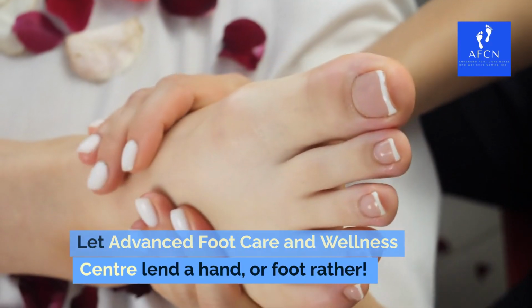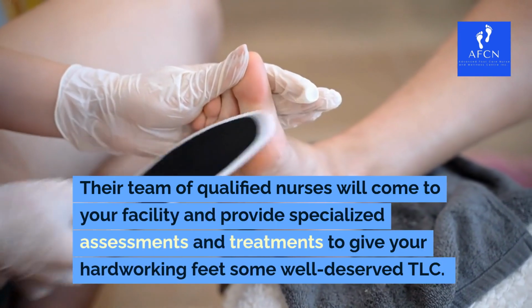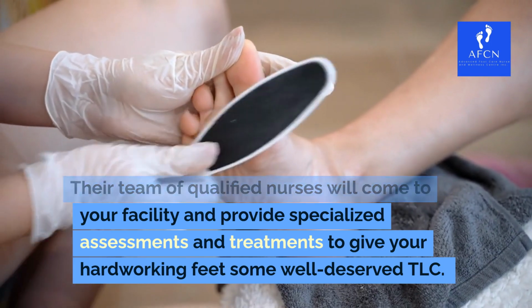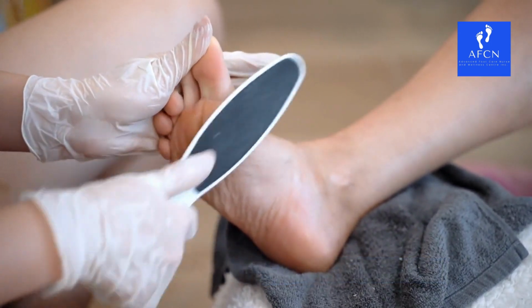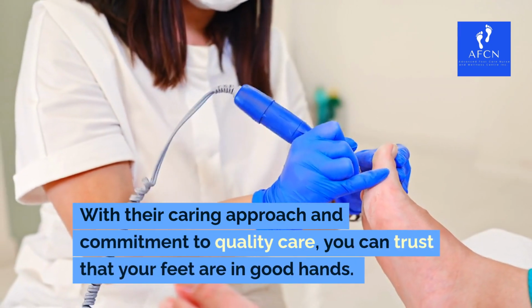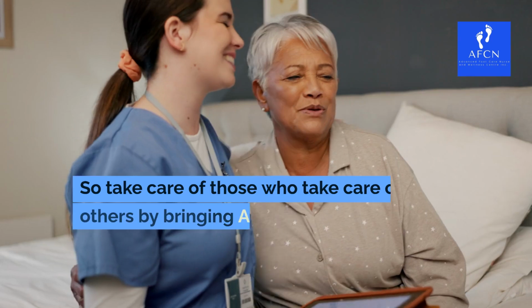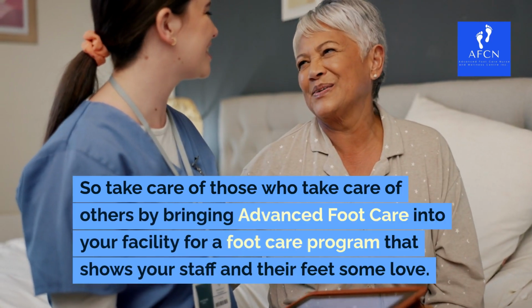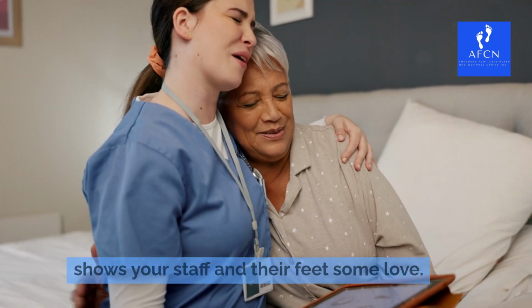Let Advanced Foot Care and Wellness Center lend a hand, or foot rather. Their team of qualified nurses will come to your facility and provide specialized assessments and treatments to give your hardworking feet some well-deserved TLC. With their caring approach and commitment to quality care, you can trust that your feet are in good hands. So take care of those who take care of others by bringing Advanced Foot Care into your facility for a foot care program that shows your staff and their feet some love.